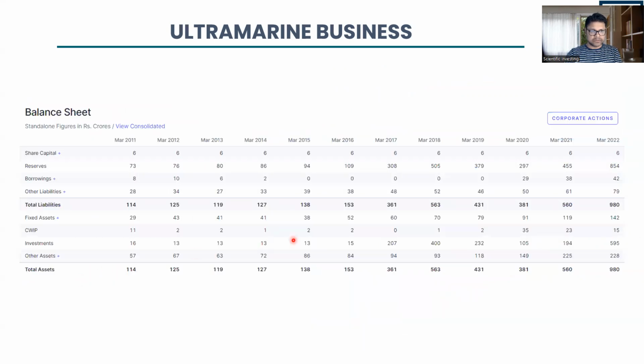And this is what I was talking about. If you look at the investment, out of the 980 crore of asset, almost 600 crores is investment. This is a group investment in another listed company where they own 20%. I will talk more about it.